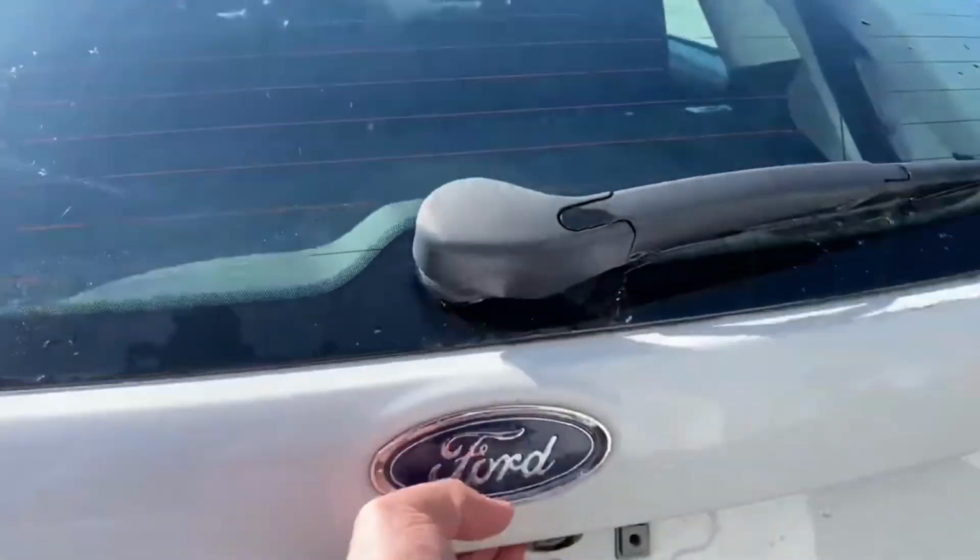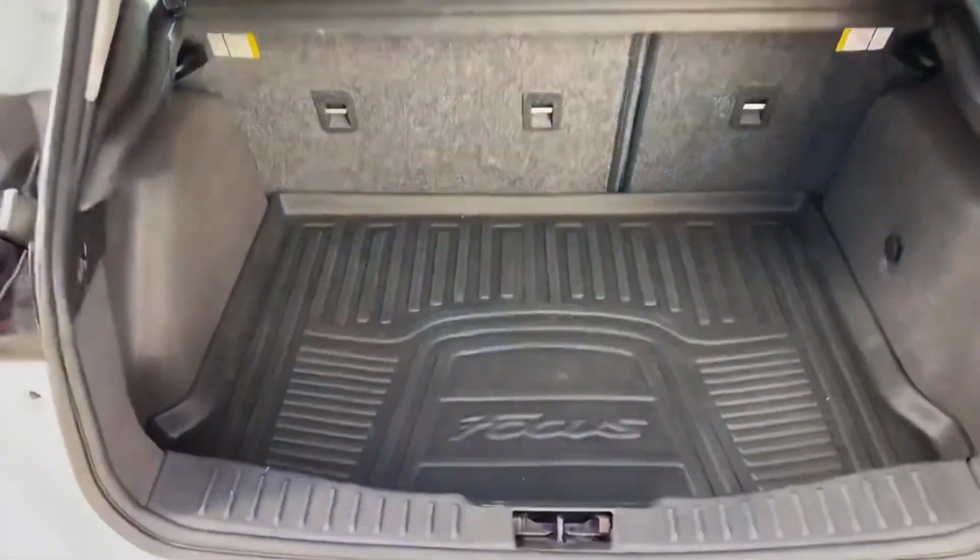So we'll pop the back open here and give you a look. It does have the cargo liner there in the back.